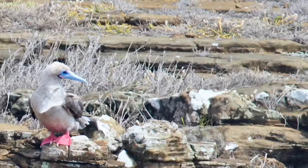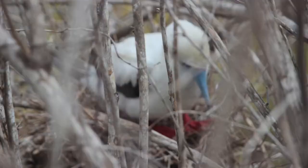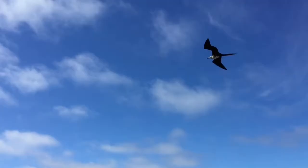Did you know there's also another booby? Its name is the red-footed booby. The red-footed booby and the blue-footed booby look very similar, but they have lots of differences. The red-footed booby is the only booby that clings onto tree branches. Its feet cling onto tree branches so they can nest in trees. This is one of the red-footed booby's favorite foods, flying fish. This is a flying fish wing or fin.